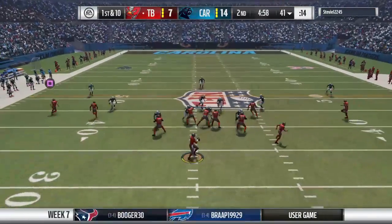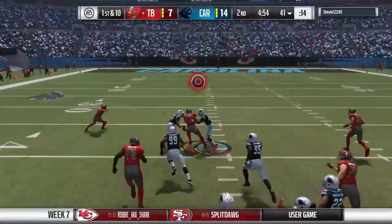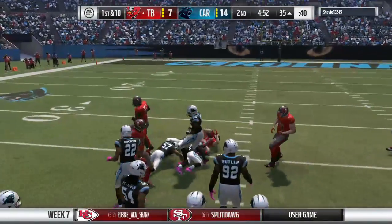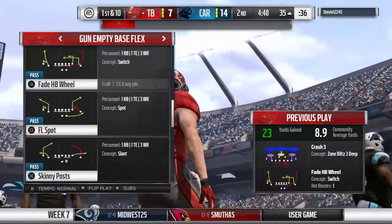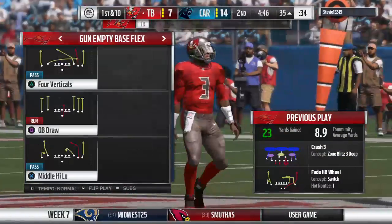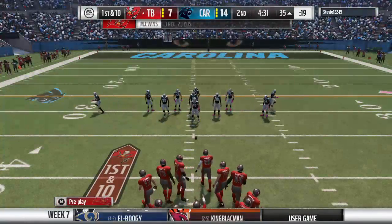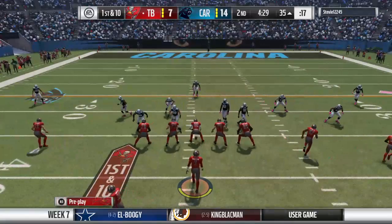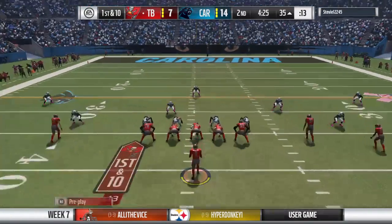On 1st and 10, Winston. It's caught by Mike Evans. And he's going to get this down to the 35-yard line. They'll get 23 yards there. And the Buccaneers are going to have a first down. They come out 5 wide, 3 of them to the right side.